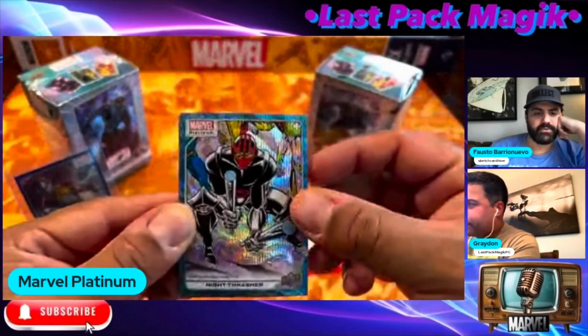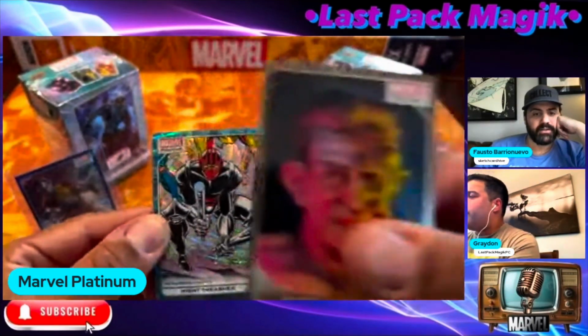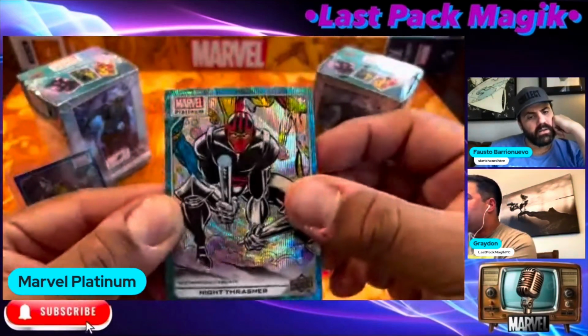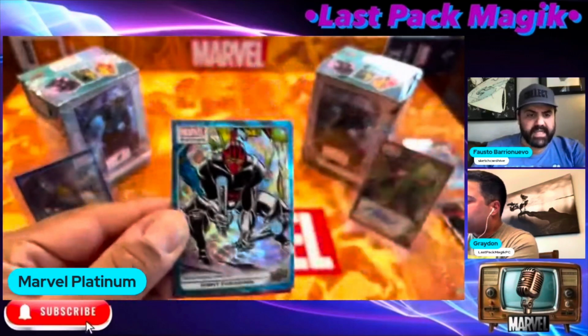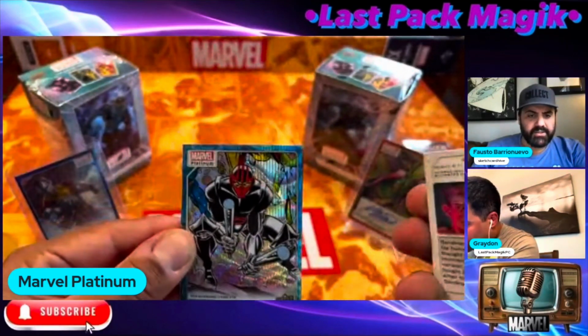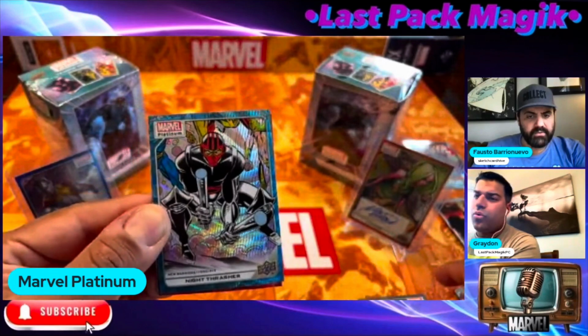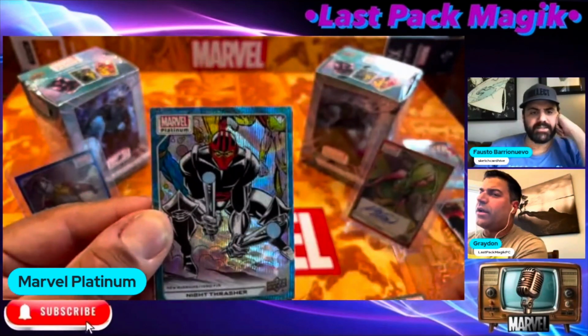So I think, Night Thrasher. See, so that was 1 base on top. So when you get the 1 base, there's another hit in there, I'm assuming. Wait. Is that the same image for Night Thrasher that's in the new Warriors? Ooh, you've lost me. I'm not 100% sure.